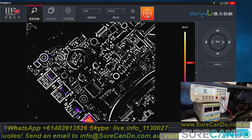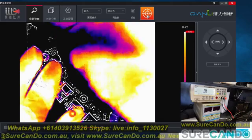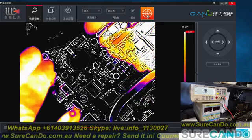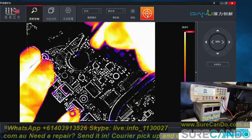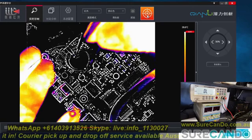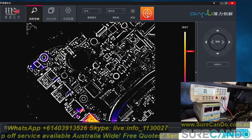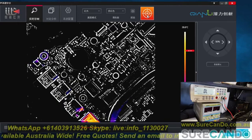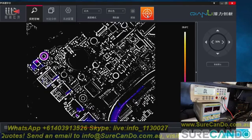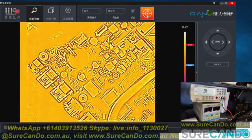Okay, so maybe we need to reset the BIOS. Yeah, let's take the battery out. So we've taken the battery out. Just touch the positive and negative. Short. Okay. Gonna plug in the power again. No light. Should normally get a white light when there is no battery connected. Interesting.